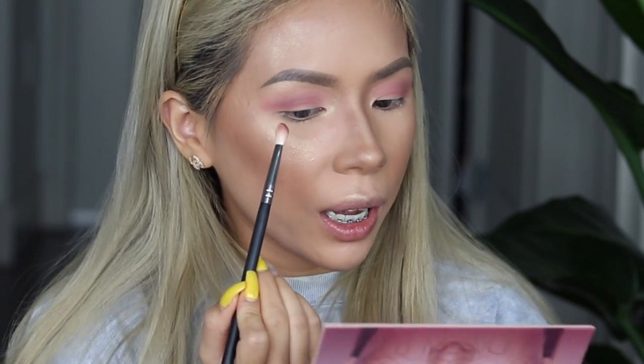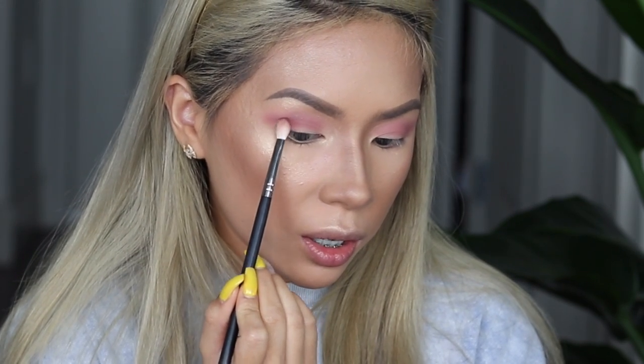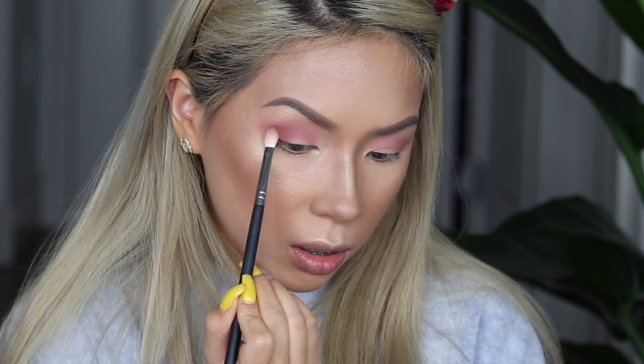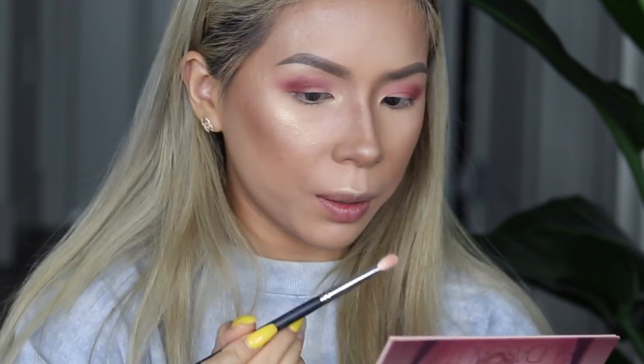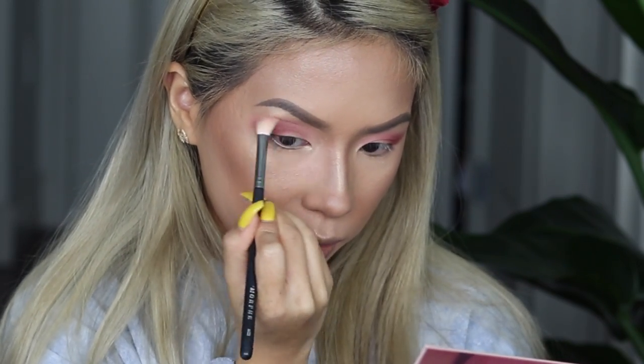I'm going to use this Morphe M456 and go in with the shade Raw, which is this kind of reddish shade right here. I'm gonna apply that to the outer edges and only there. I'm just gonna pack it onto my lid right here. And using that brush I was using to blend earlier, I'm gonna go back in and blend that into the rest of the other eyeshadows.